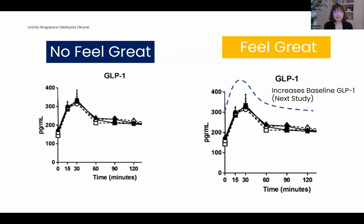So the science team is now all on this hypothesis and they are going to test it in the next study. But from what I spoke to this scientist, she said it's quite positive.